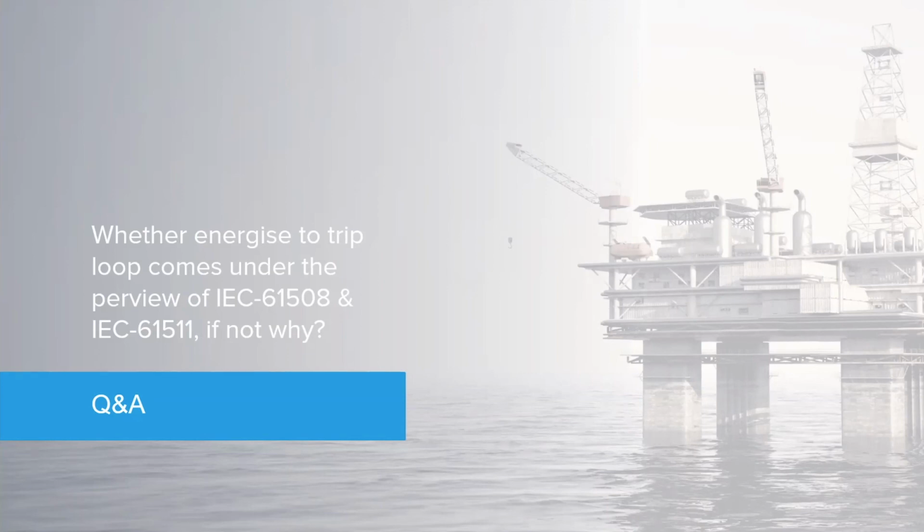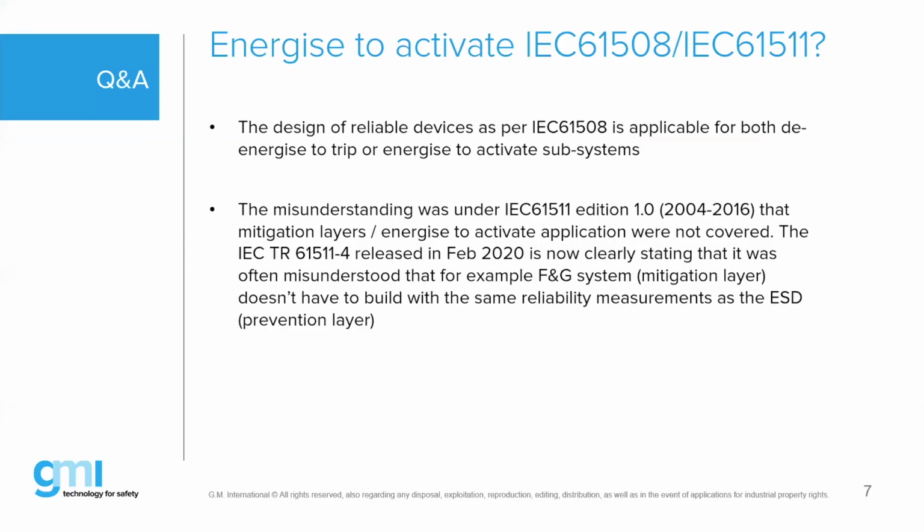Okay. Well, the design of reliable devices, as already mentioned, must be done as per 61508, which is applicable, of course, for both the Energize to trip and Energize to activate. There's no difference. The 61508 makes no difference in how to build those devices reliable. That's the first thing.